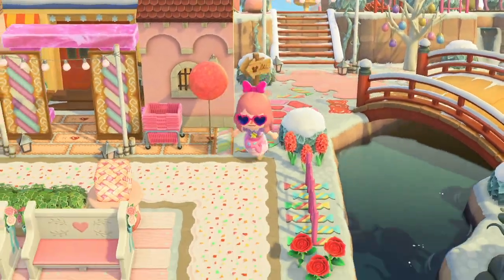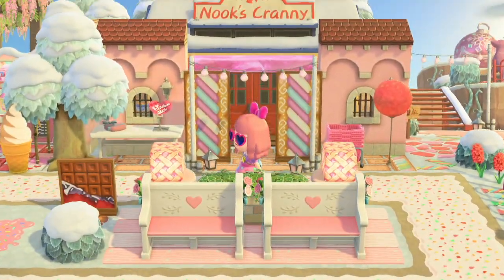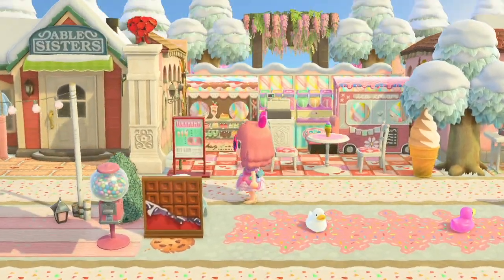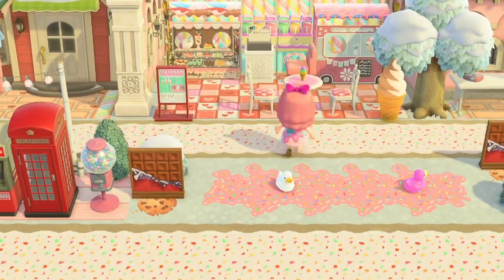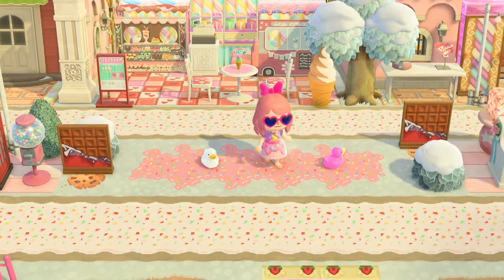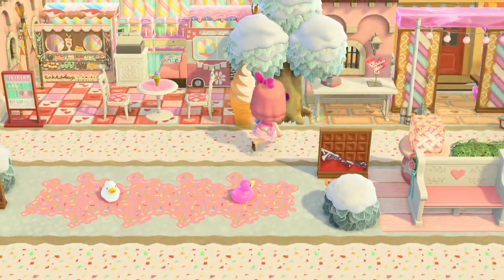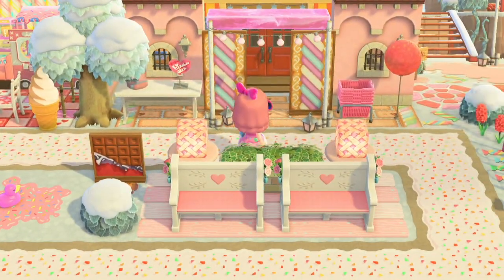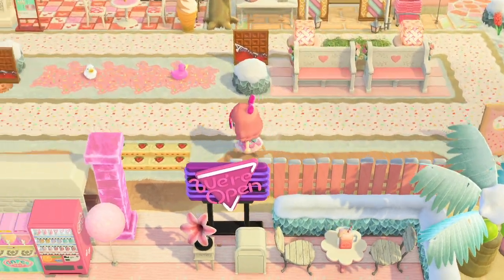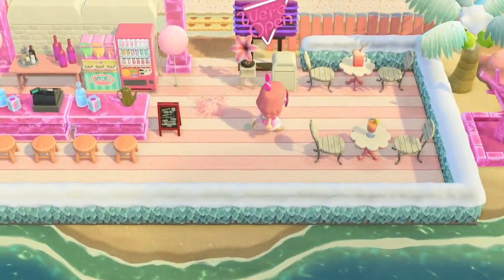Anywho. We got the Nook store here. I like how everything looks like it has like a candy, manufactured exterior. Like, oh, I like this too, with the little candy shop. Oh, little ducks swimming in like a sea of sprinkles. But yeah, it looks like a little Hansel and Gretel style, you know what I mean? Like someone's gonna eat me if I get close to touching those walls.